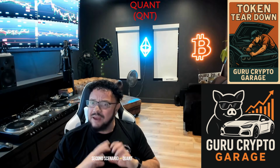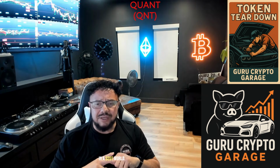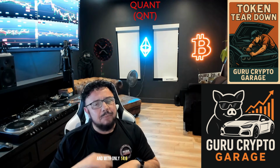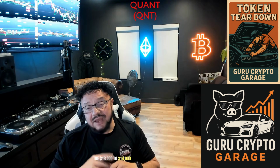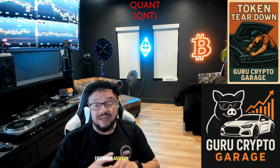Second scenario, Quant steps up and gains just 1% market share in a 20T world. 1% of 20T is $200 billion. And with only 14.6 million tokens in existence, that puts QNT in the $13,000 to $14,000 range. This isn't hopium, this is math plus enterprise adoption.